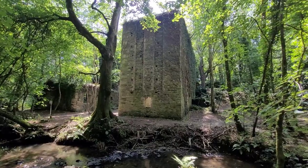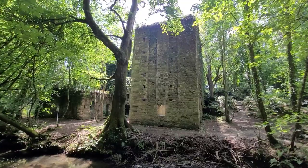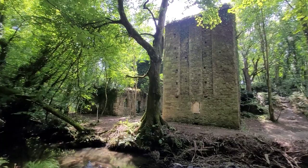Absolutely gorgeous. Very kind of a haunting look to it. So a mill and I suppose living quarters as well. But it's down in this beautiful forest.